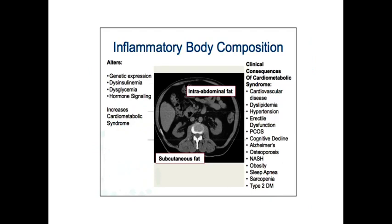Now, in terms of body composition, look at what excessive fat and excessive fat cells can do. It can alter genetic expression. It does create dysinsulinemia, right? Insulin dysregulation, blood sugar dysregulation. It can create cardiometabolic issues. Yeah, it can create cholesterol, dyslipidemia, hypertension, ED, polycystic ovarian syndrome. You have cognitive decline, Alzheimer's, osteoporosis. The list goes on and on and on and on.